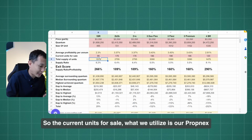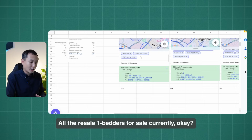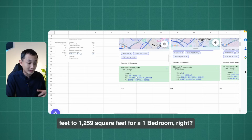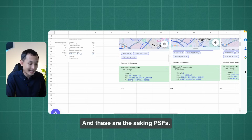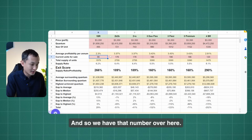For the current units for sale, we utilize our PropNext platform, which goes in and checks 99.co and PropertyGuru for all the resale one bedders for sale currently. Resale ones, so we strip out the new developments. Over here you can see the sizes of the resale units in the area range from 441 square feet to 1259 square feet for a one bedroom. Prices range from 1.18 million to 2.28 million, and these are asking prices. We have 98 one bedders, so we have that number over here.